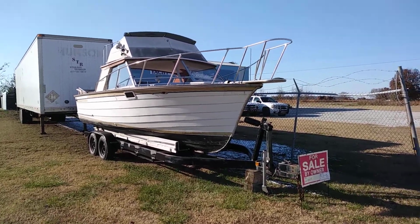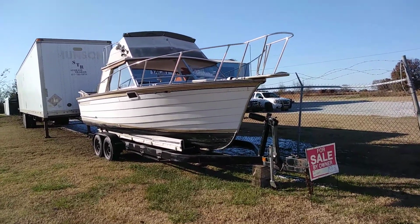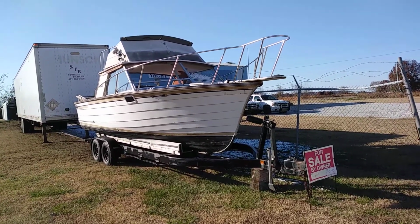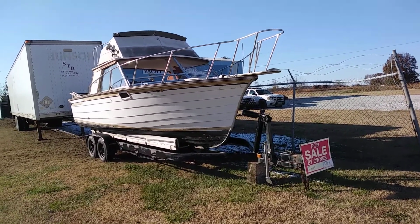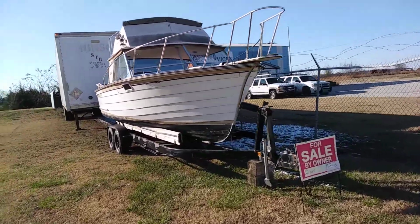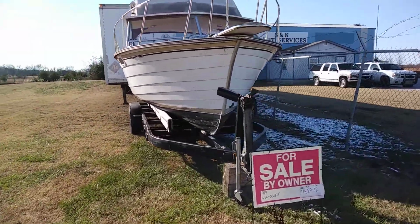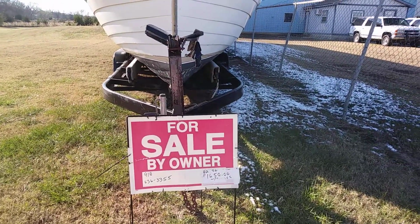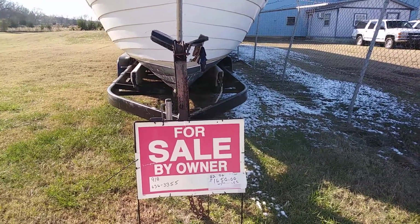Hey guys, I am out driving around. I'm down here in Oklahoma and drove by this boat here and wanted to stop and make a short little video of it and show you what it is. It says it's an 82 skiff craft.